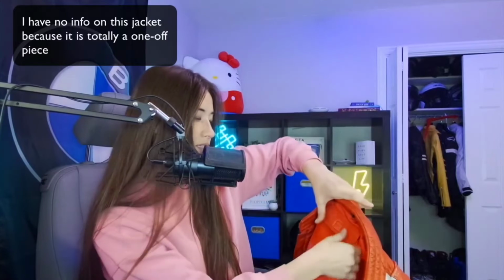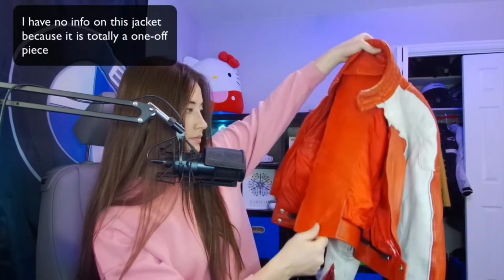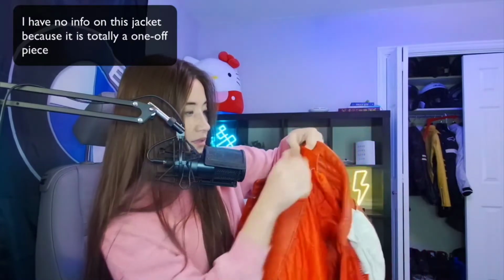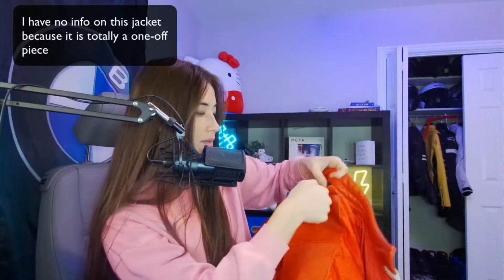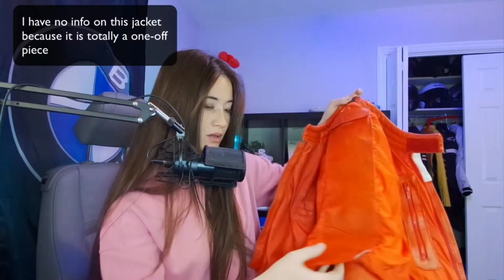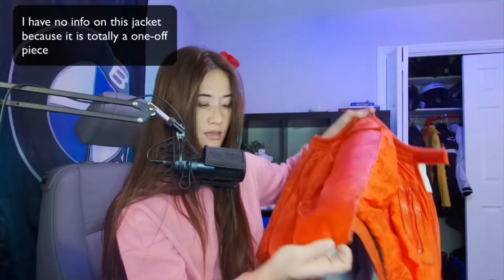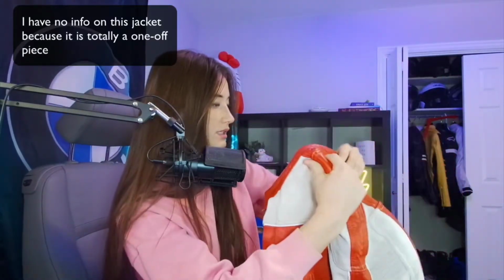I noticed this piece of leather that goes down the middle. It looks like it's a pocket. I'm guessing this is where a spine protector would go, but it also extends really far past the end of the jacket. So, I don't know, interesting design.